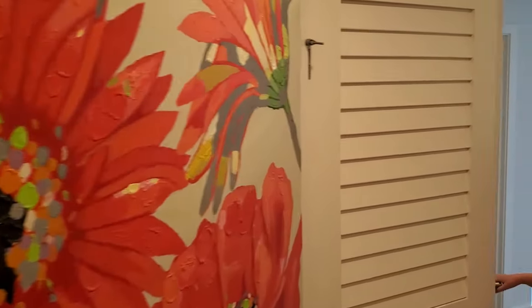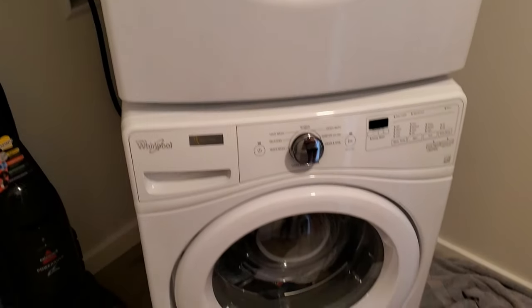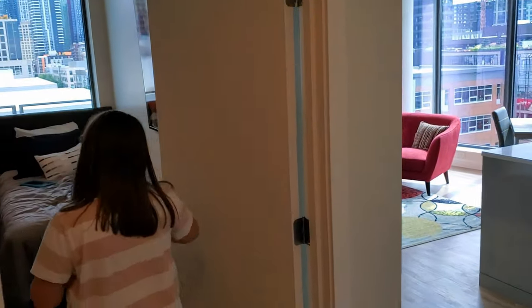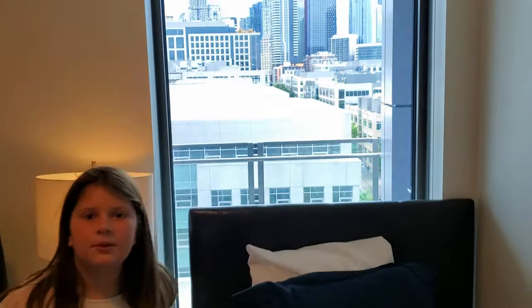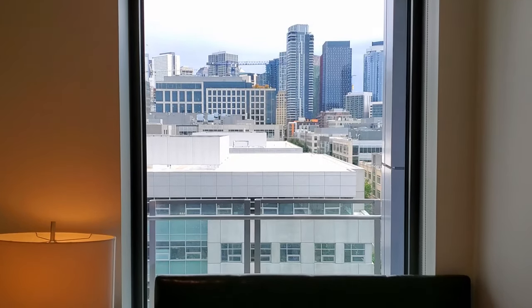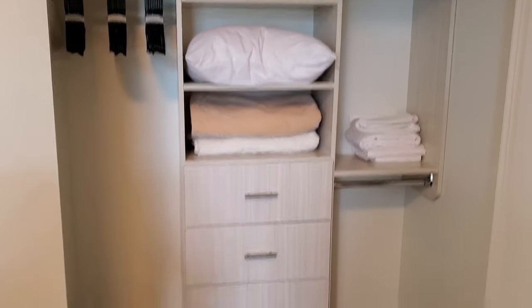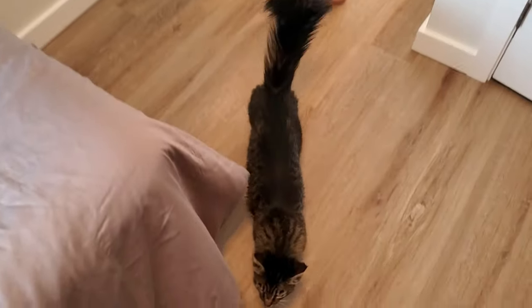Come over here to the washing machine and the dryer. Oh, nice. Okay. Next, close it. How about the kids' room? This is the kids' room. This is my bed, this is Kurt's bed, and this is where we'll be sleeping. And then we also have a great view and a pantry closet. So we have drawers, blankets, and stuff. This is the cat. Say hi, Rainy.